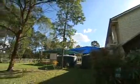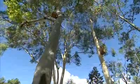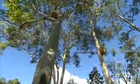One of the major threats to the program is from development. Once populated by post-war farmlets, the land surrounding Pollara State School is now being increasingly subdivided to make way for Queensland's burgeoning population. There is a real threat that as development occurs, that habitat is lost, and one of those species that will go rapidly is the squirrel glider. The possum, probably not so.